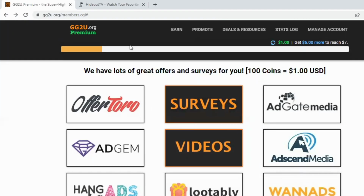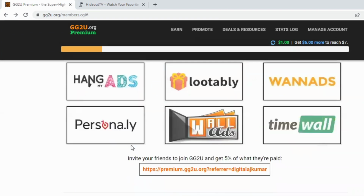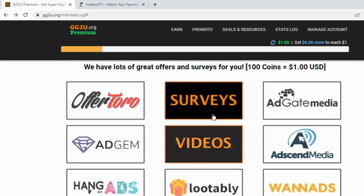This is what your dashboard would look like. By the way, this website is called gg2u.org. Now you can see here that they gave me $1 as a sign-up bonus. You can also see this section right here and check the companies with their offers, which you can do on this website. These are some of the best and legit companies around the world, so you can do these offers and earn a lot of money.